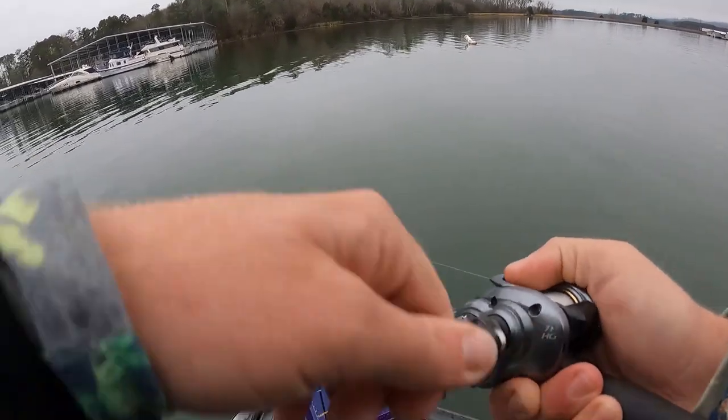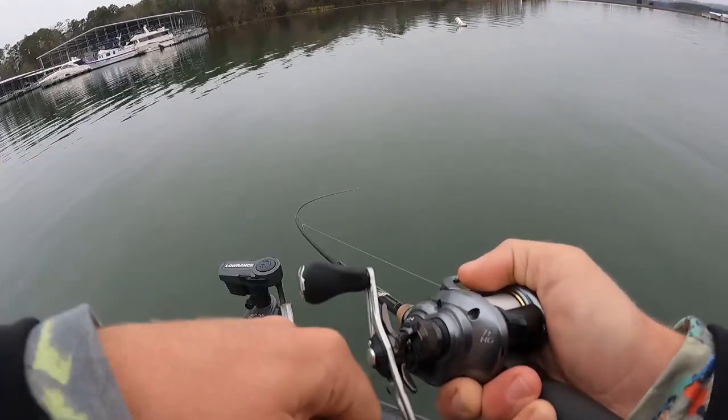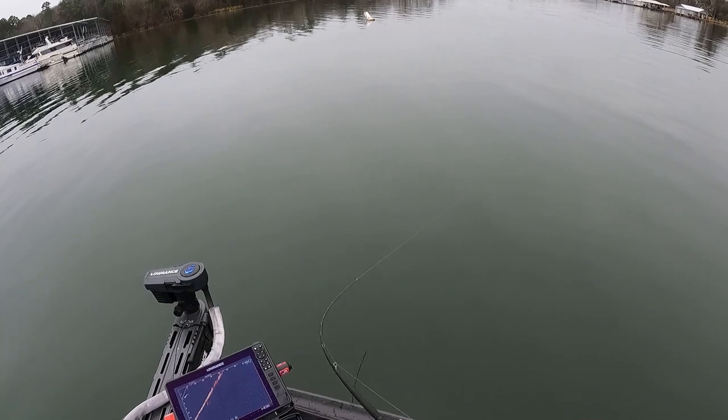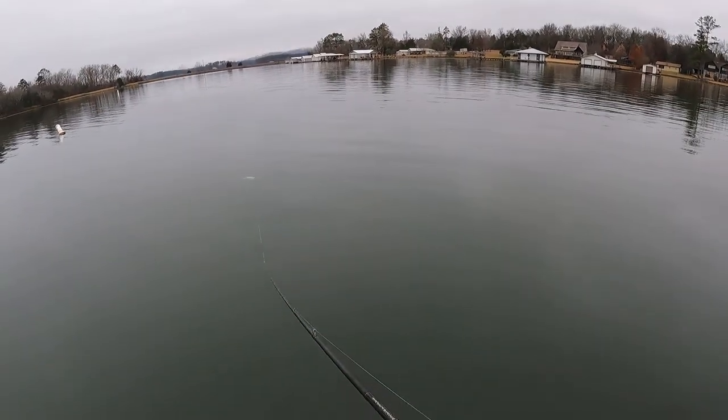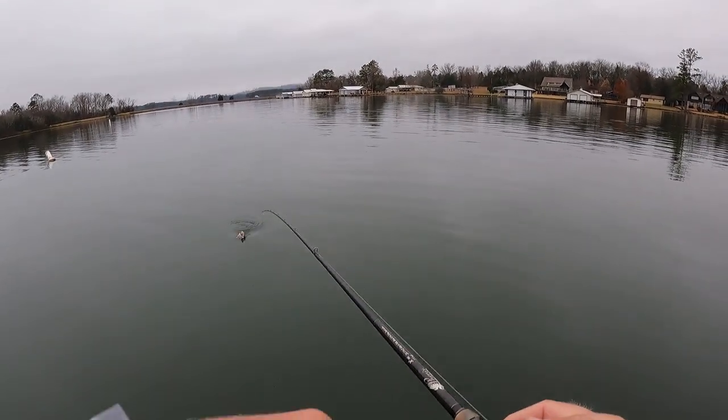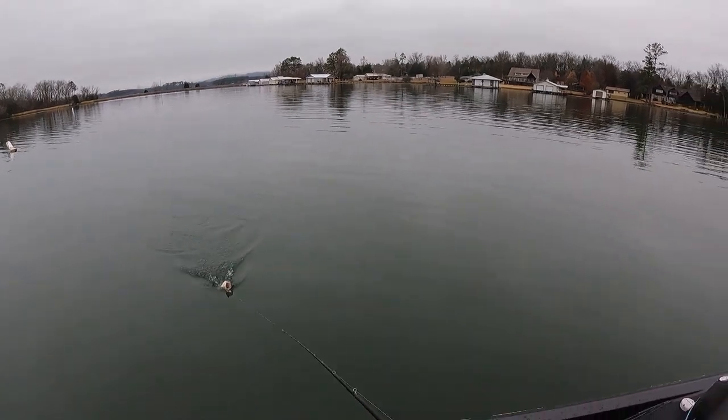There's a good one, guys. There we go. Stay on there, fish. I can't tell how big it is. I don't think it's real big, but it's definitely a solid one. Come on now. Can't really see it. Oh yeah, not bad. He's coming spiraling in, just like little ones. Come on, dude, fight. Come on, you're bigger than 6 inches. Give me a fight.